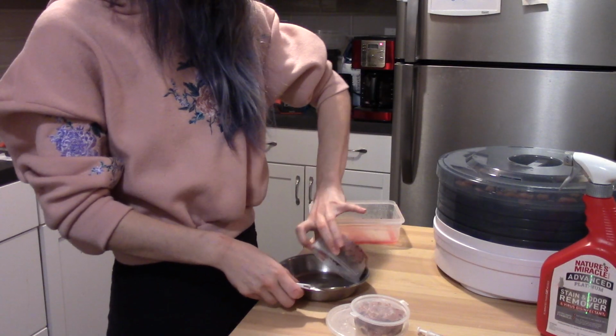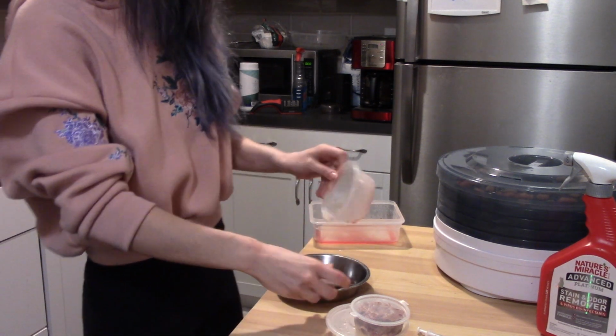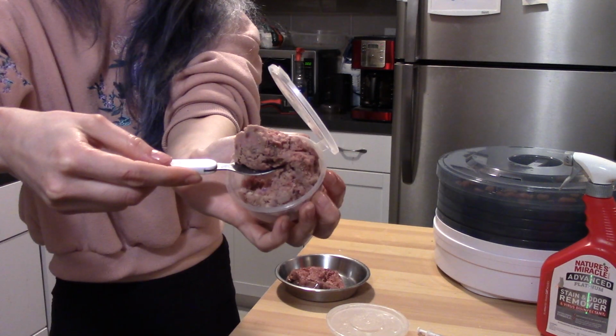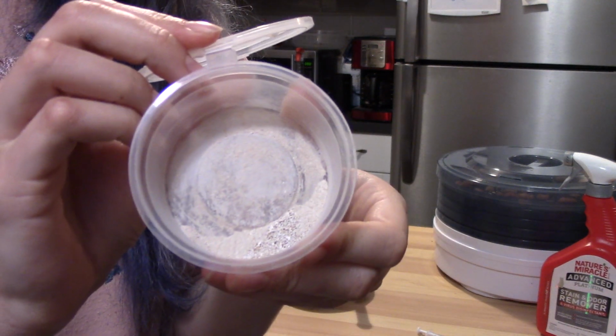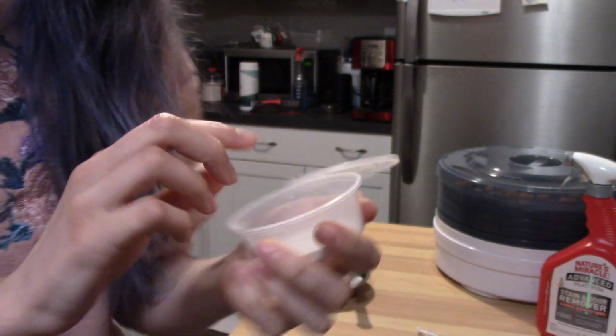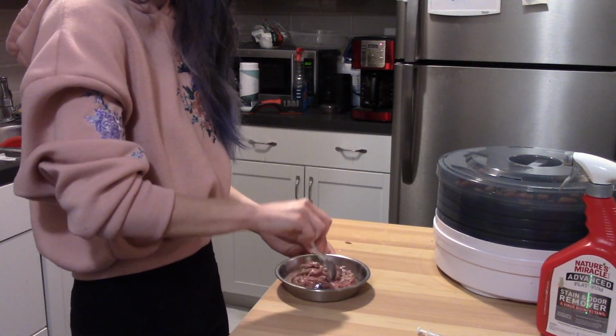I feed my ferrets their dinner at about 10 o'clock. For dinner, they are having their organ, fish and tripe blend, and then I also add, just like for breakfast, some ground lamb, some bone broth, and a little bit of powdered eggshell to help firm up their poops so that they don't have liquid poops after having a meal that doesn't have very much bone in it.